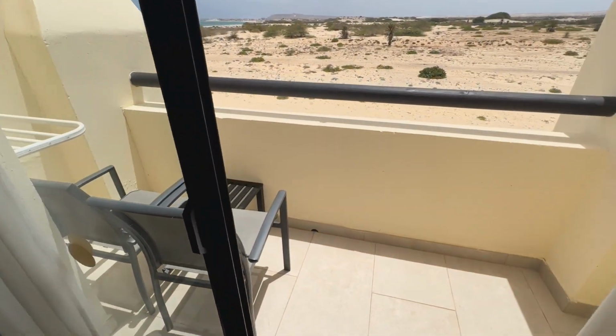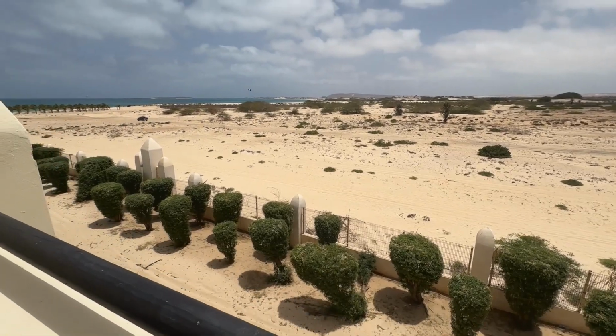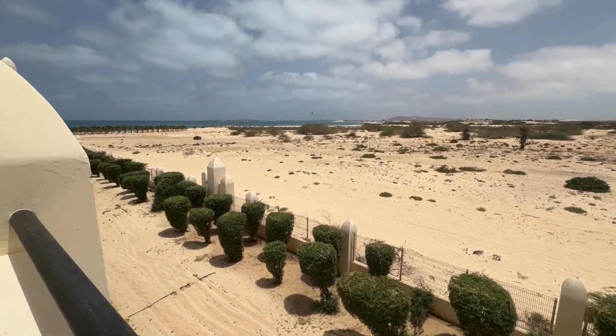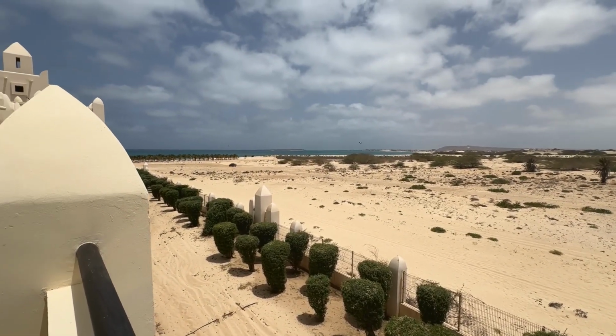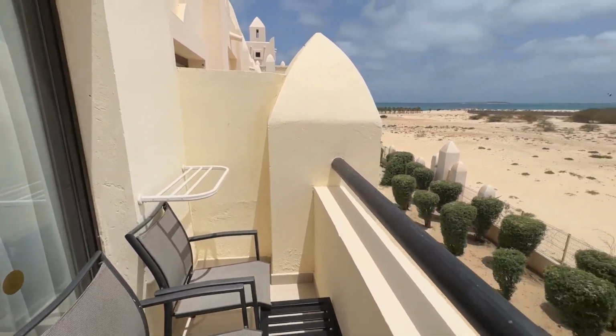Now this balcony does overlook the desert, not the resort. We did request that because we wanted it to be in the back of the resort in a quiet area. But as you can see, it's a nice sea view. Get a couple of chairs and a little area there for your clothes.